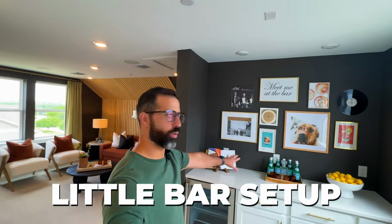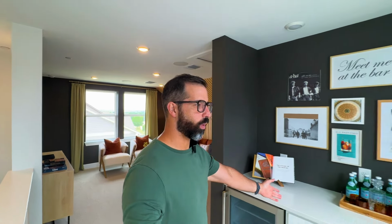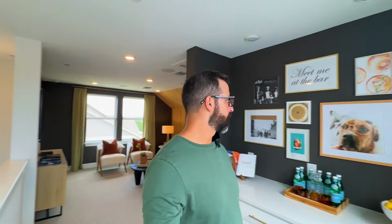Look how cool, a little bar setup if you like to drink. And if you don't, you can just have a bunch of water here, sodas, watch sports, watch the Super Bowl, baseball, basketball, you name it. This is a cool setup. Now, don't get jealous, ladies. We also need our space, right?